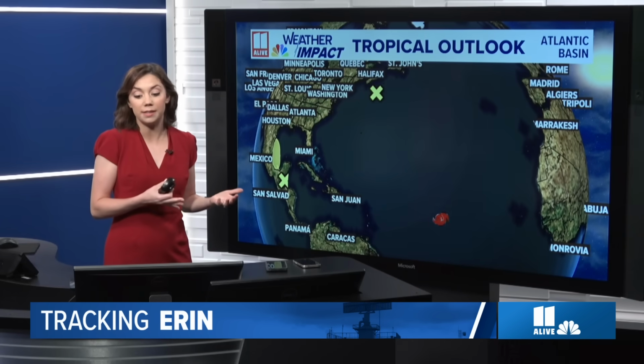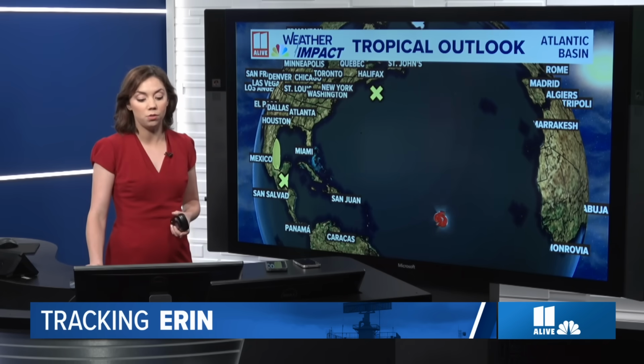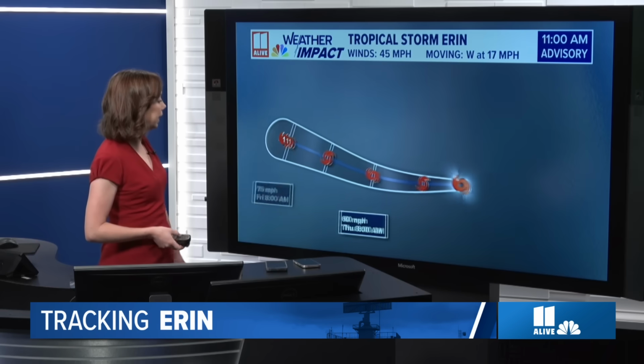The later that turn to the north happens, the closer it would be to the United States, and eventually that means differences to the impacts. Let me show you the official cone of uncertainty from the National Hurricane Center. By tomorrow at this time, we should have a strengthening tropical storm.